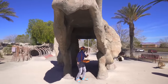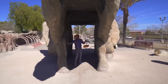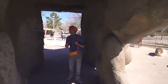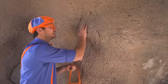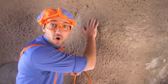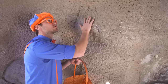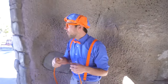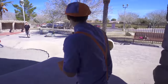Whoa! Whoa! I'm inside the mouth of this dinosaur! It's so big! Here, come here! Whoa! Wow, do you see this? This used to be bone, but now it's just fossilized bone. Whoa, it's really hard! Okay, whoa! Let's go over here and see what's around.